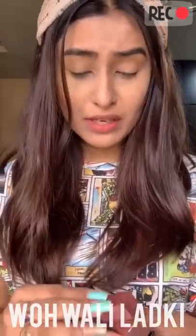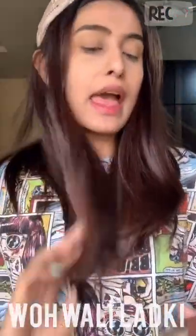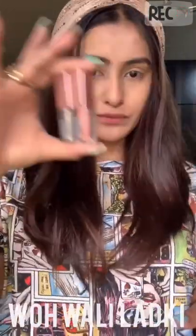Did you guys ever think about investing in a good liquid eyeshadow? Well, FYI, leave all the brands like MAC and everything, because there is this brand here. It's called Swiss Beauty. And so I picked up these two shades. And after that, I wanted to buy for a friend and it went out of stock on Nykaa. But point is, that's these two. So this one is 02 Diamond Dust.